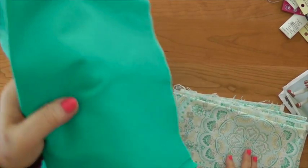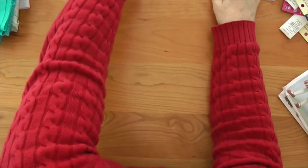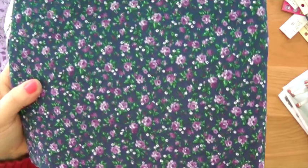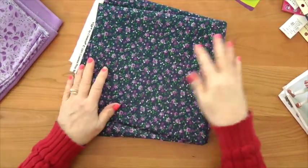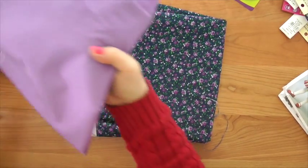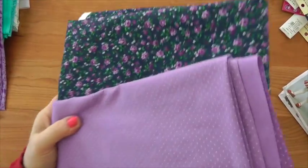And then the other one, I love this one. Her favorite color is purple. So this is the dress color. Very classic print. Navy background and different color purple, little roses. And then this is going to be the lining. See how nicely that looks together.